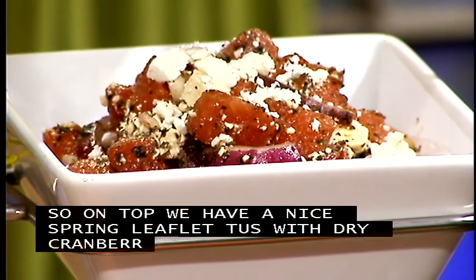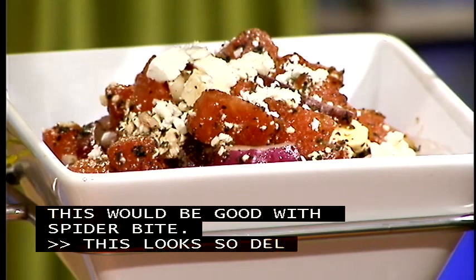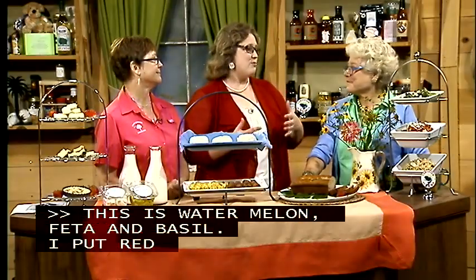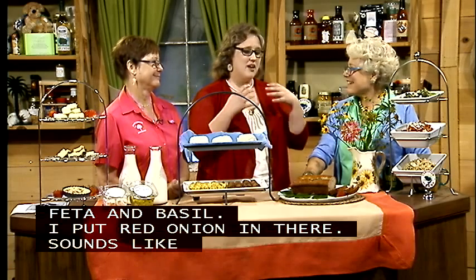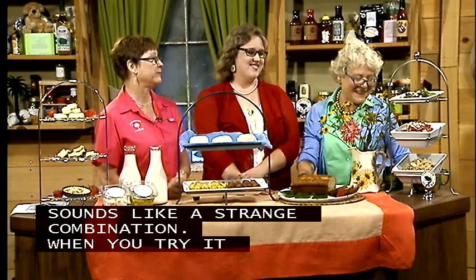And then this looks so delicious. It is. This is a watermelon, feta, and basil salad. It's also got some red onion in there. And it sounds like a really strange combination, but when you actually try it, the flavors just really go together so well. Oh, that wonderful South Carolina watermelon. That watermelon queen would probably love that recipe.